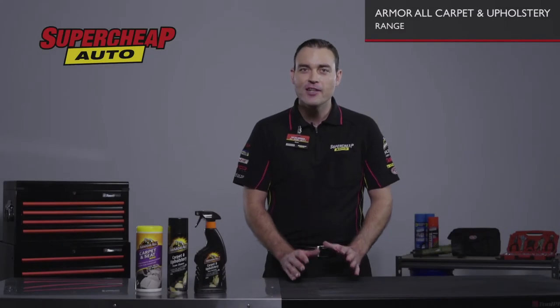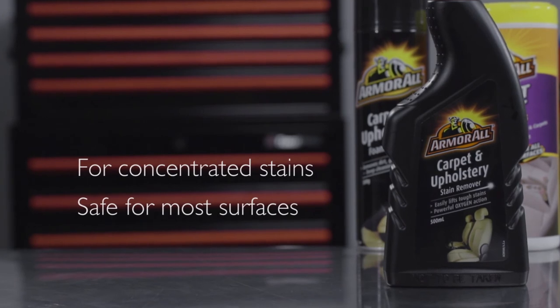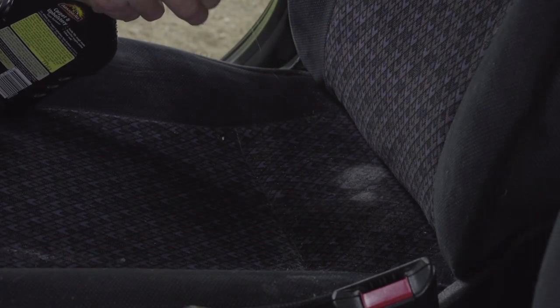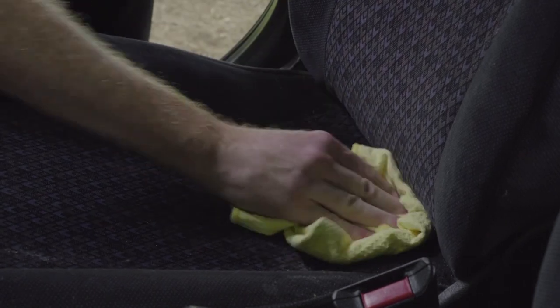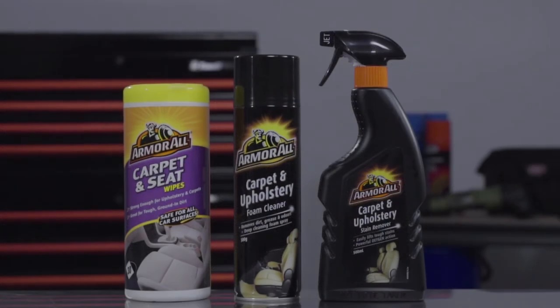For concentrated stains, use the CARMA carpet and upholstery stain remover. This is the strongest in the family. It lifts stains without discoloring or damaging your interior. It's formulated to be safe to use almost anywhere inside, like vinyl, door cards, carpet, and more. Grab an interior cleaner that suits your lifestyle and keep your interior looking sharp.